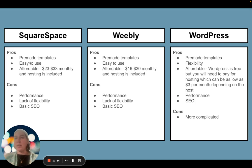Weebly is another option, very similar to Squarespace, has all the same functionality as far as pre-made templates. It's easy to use, it's affordable, even more affordable than Squarespace. It's about $16 to $30 a month with hosting included. Again, you'll want to look at what you're getting for each of these plans. And the same here, you can even still get it cheaper if you pay annually. Cons are, again, the same exact things as Squarespace: performance, lack of flexibility, and then pretty basic SEO.